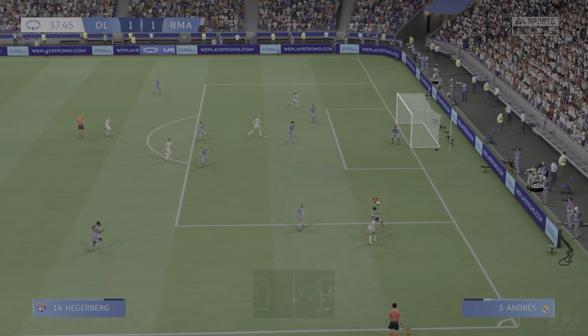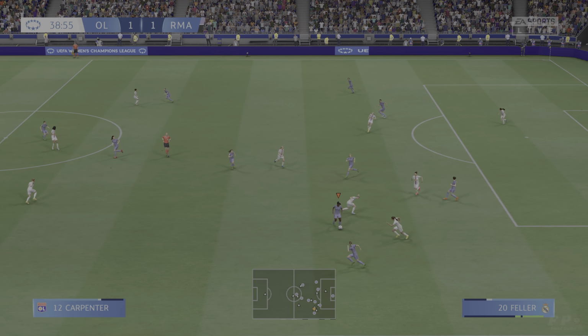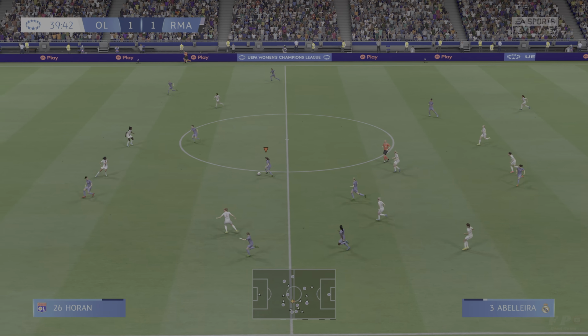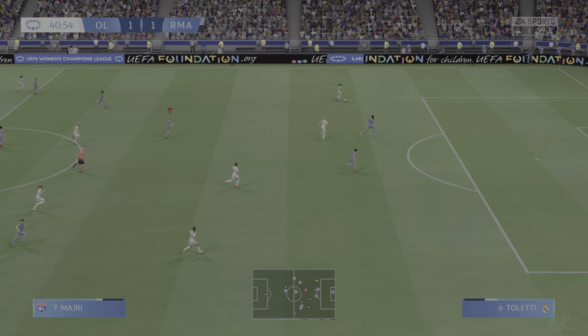Plenty of players waiting in the middle. But unable to make anything of the cross. Well, no degree of difficulty for the goalkeeper. Terry Abelleira. Really getting stuck in. Now, that pass easy on the eye.